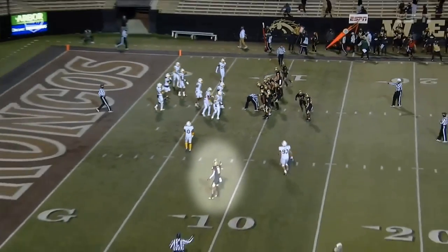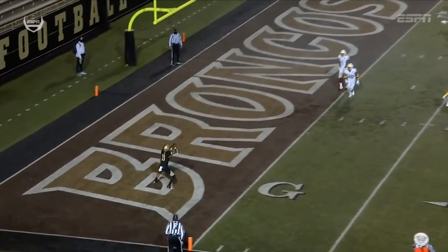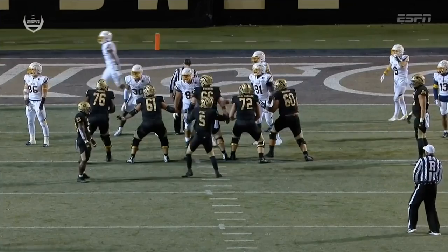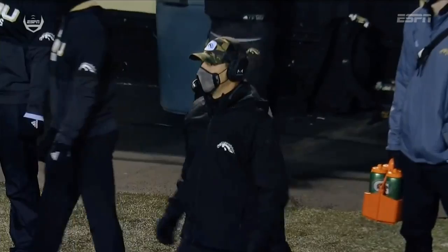Hurry up. Hurry up. Yo, hurry up. Come on, come on, come on. Fake the spike. They didn't even need to fake the spike because the coverage was busted and no one was covering that dude, and it's the easiest touchdown. Number 1's like, get over there, get over there. No one's there. Awesome play by number 11 and the quarterback, and here's the coach's reaction.